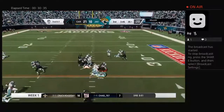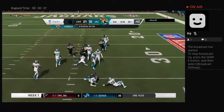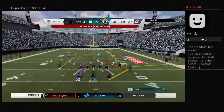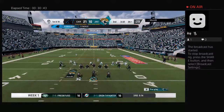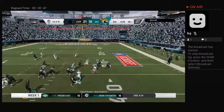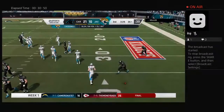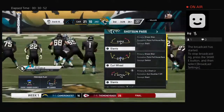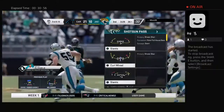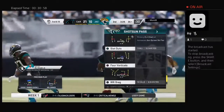Running out of the gun here, Breida. And they'll be inside the 35 now at the 34-yard line. They'll get 3 as the drive continues. It's a first down. From the 34 now, here's first and nice play defensively on first down as this is knocked away and incomplete. The all-pro linebacker Luke Kuechly right there on the coverage, stride for stride.